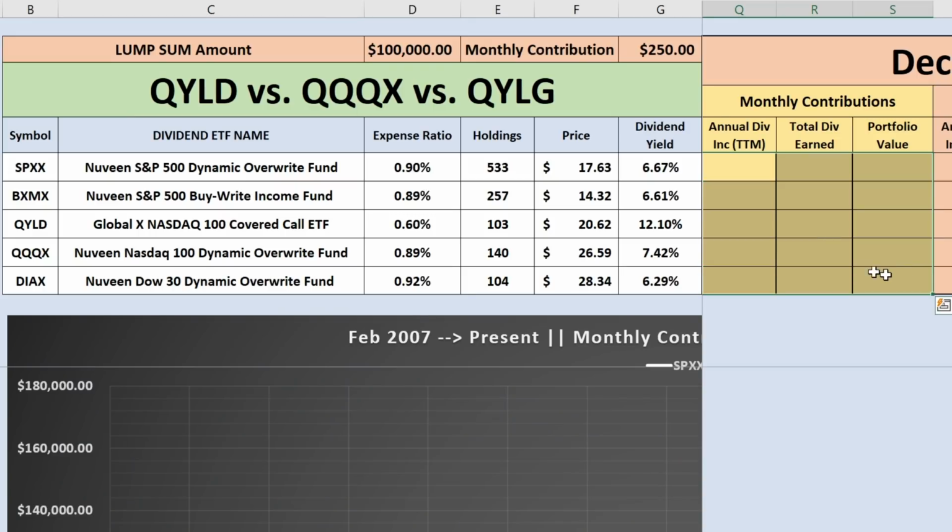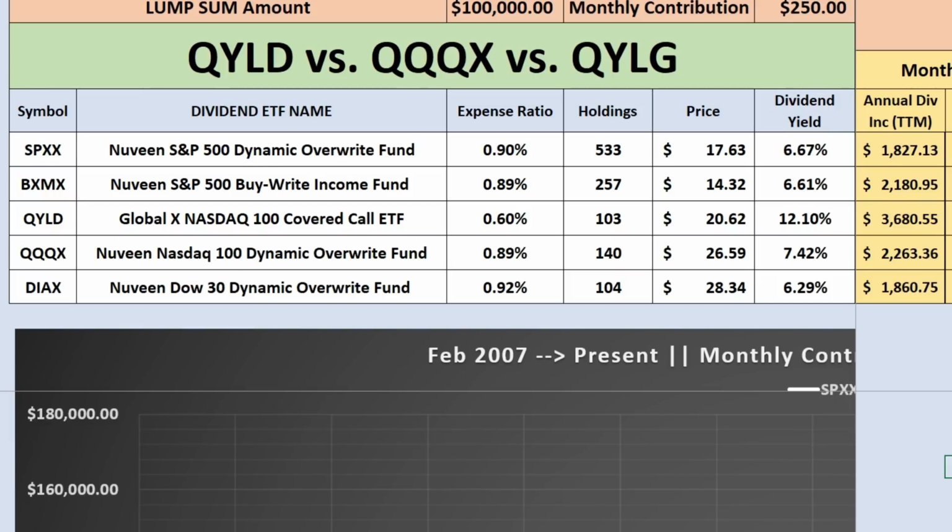First off, we'll look at monthly contributions, again starting from $0 and reinvesting all dividends. All right, first off, looking at annual dividend income based on the trailing 12 months, the top result is QYLD, earning $3,680.55, with second place going to QQQX at $22.63, closely followed by BXMX at $21,80 and 95 cents. DIAX and SPXX both bring up the rear around $1,800 annually.